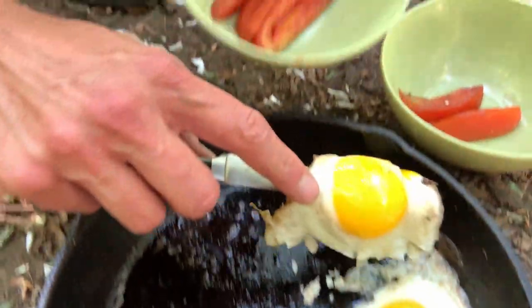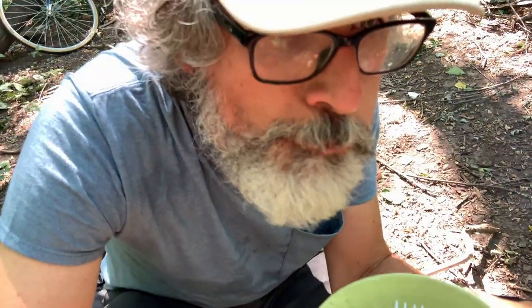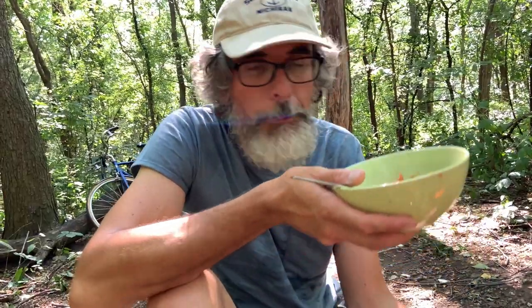Sunny side up. My favorite. Let's get a little tomato in there. That would be a perfect breakfast, like camping. We cooked a couple eggs sunny side up on the fire.